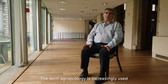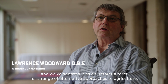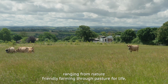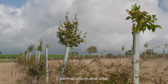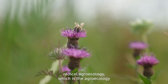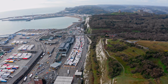The term agroecology is increasingly used, and we've adopted it as an umbrella term for a range of alternative approaches to agriculture, ranging from nature-friendly farming, through pasture for life, through organic, through biodynamic, permaculture, and also radical agroecology, which is the agroecology around food sovereignty and the change of the food system through food sovereignty.